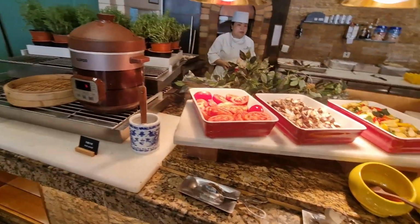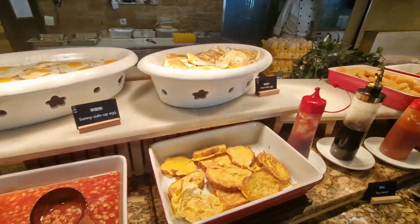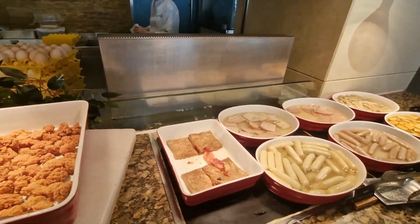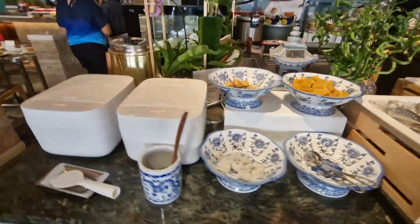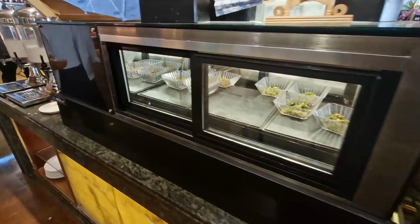There were beans, they're probably proper Heinz beans, mind you, but they were cold, they don't warm them up. Chicken nuggets, there were some very pale looking sausages here, but they didn't taste too bad actually. You got plenty of fruit, if you like that sort of thing, with yogurt. I'm not too sure what was in there.